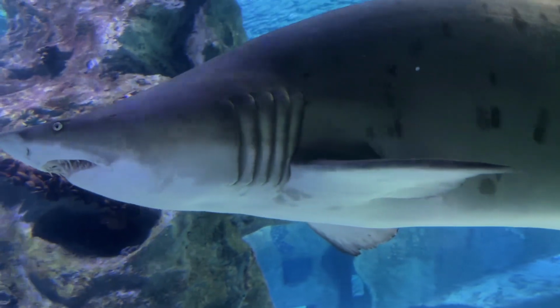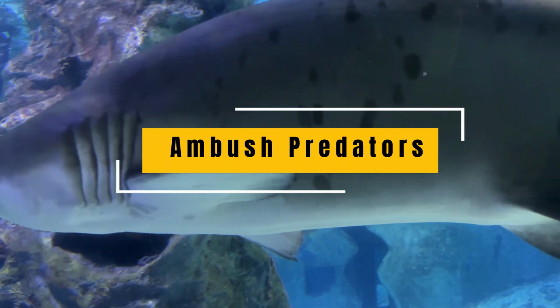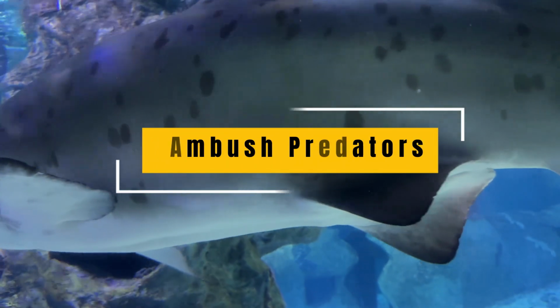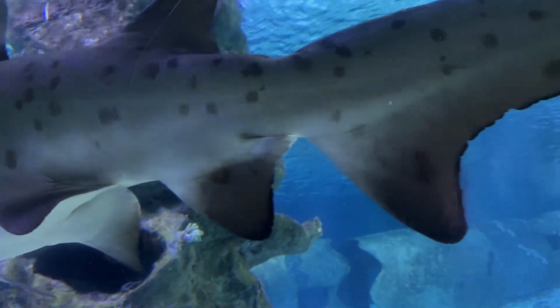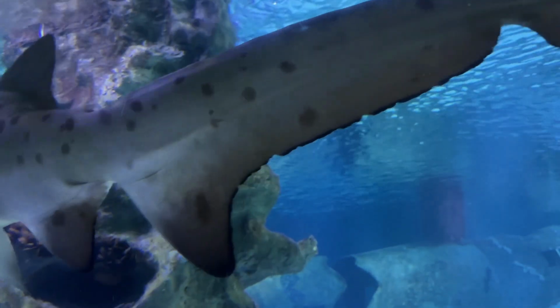Feeding behavior and diet. Ambush predators. Goblin sharks are ambush predators, lying in wait for prey to come within striking distance before extending their jaws to capture it. They feed primarily on fish, squid, and crustaceans.